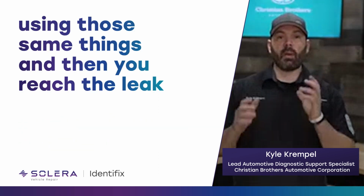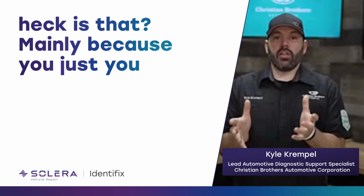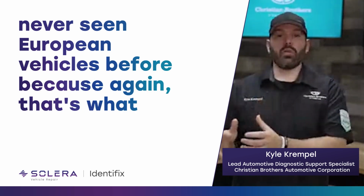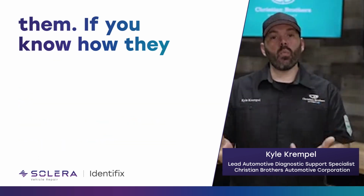And then you reach the leak detection pump and you're like, well, what the heck is that? Mainly because you didn't even know it was on this car. And maybe you've never seen European vehicles before because, again, that's what they always use. You could find old Mercedes with those systems on there. And there's nothing wrong with them if you know how they work.